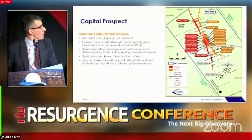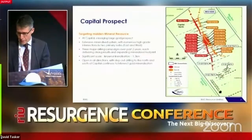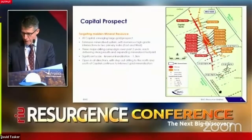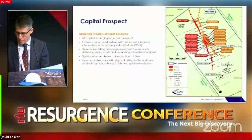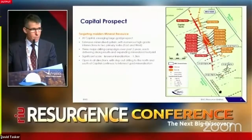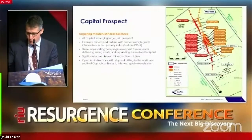There's some fantastic intersections which you may be able to see on the diagram, but I'll pick out a couple. So in the west lode, we're seeing 57.5 metres at 5.7 grams, 77 metres at 3 grams. So there's significant scale and grade. Similar things in the eastern lode, 30 metres at 10 grams. So look, there's a quite sizable mineralised corridor. We've put 3 major drilling campaigns into the project over the last 2 years. Each has delivered strong results and expanded the mineralised footprint. Our most recent diamond drilling campaign was reported recently, 7 holes for 4,000 metres. We'll look at some of those results.